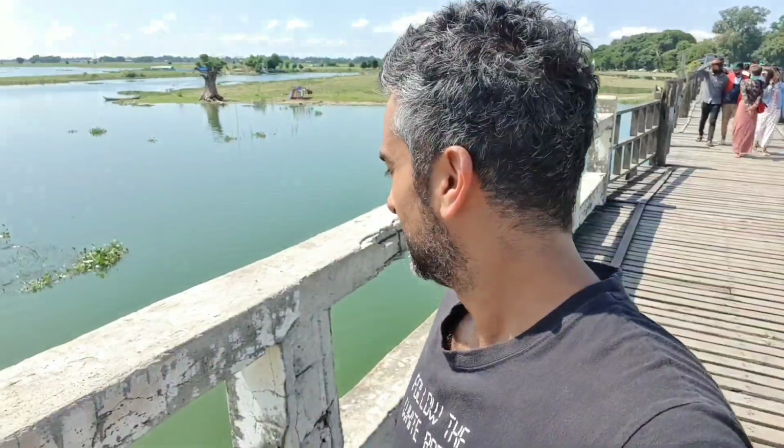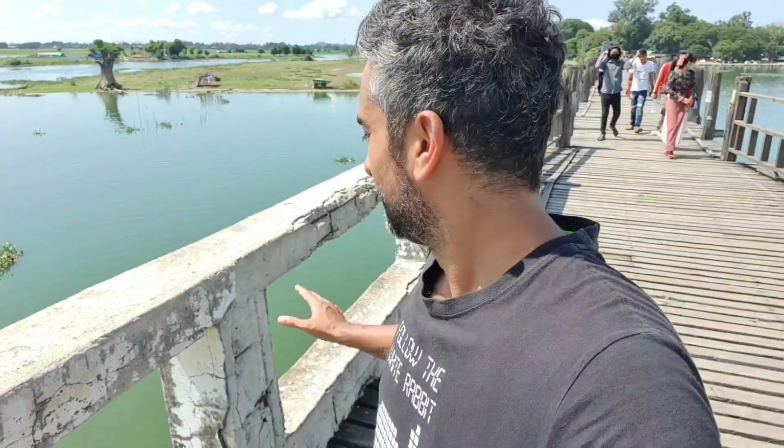You could just see just behind me here, this is all concrete. And there's probably about a good 100 meters of concrete. And these will replace the teak wood posts, which have all corroded over time.